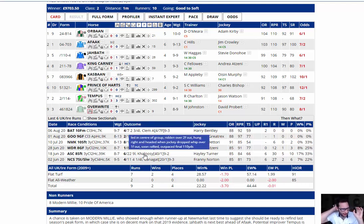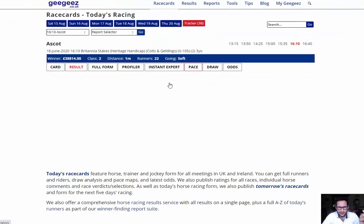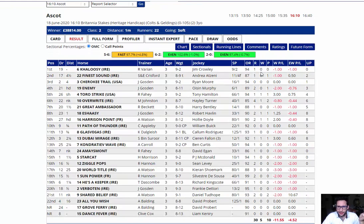Haley dropped her whip. He seemed to handle the ground. He tried to lead. Yeah, it was the Britannia. Trying to lead one of those races is pretty hard going, but he stayed up there for a long time. Calusi was in a different league. He's got winners in around him from that race. As you'd expect, it was a Royal Ascot handicap. It's working out okay. Look at Toro Strike, Overwrite won himself. You've got a couple of winners here.